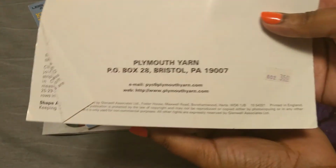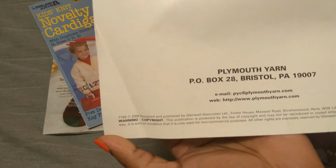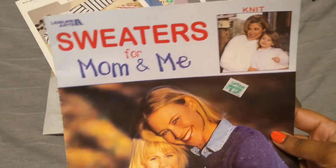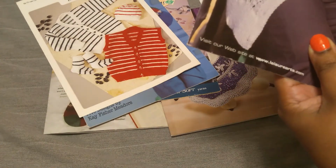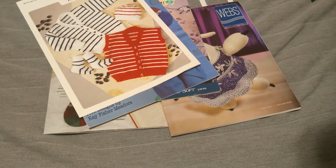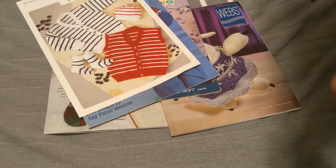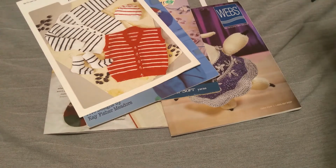Oh, this one has a website. When was this one made? Oh, 2000. Only 20 years old. Yikes, that feels like so long. Sweaters for Mom and me. Oh, look at that. Definitely some 90s makeup right there. Step-by-step mom hair and makeup. But it was good. Everyone was having a good time then. Yeah, 2001. We were still kind of living the 90s life in 2001.